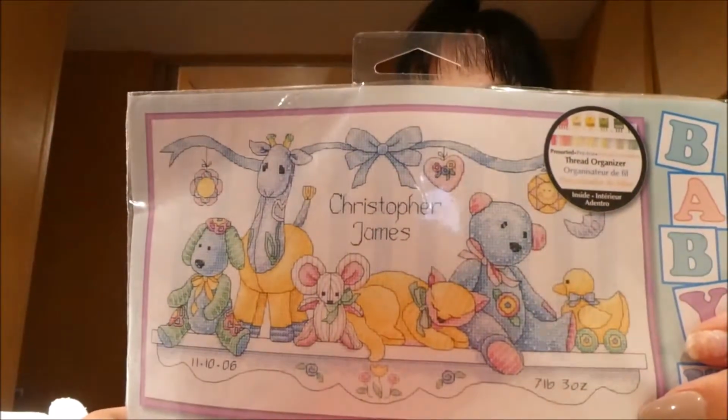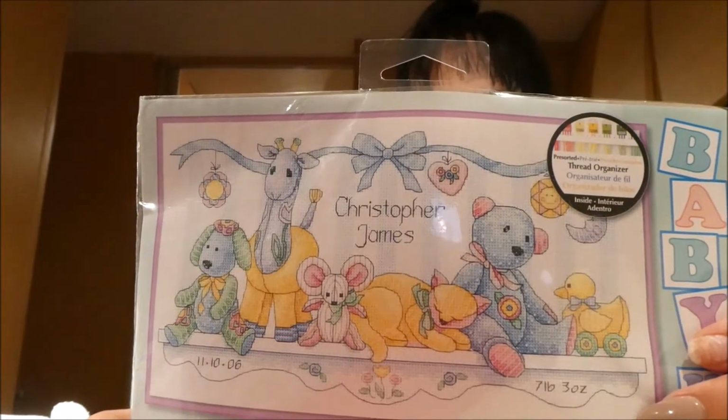And now I've started on this one for my colleague's baby, who is due in about 7 or 8 weeks, something like that. So I've got it here, made a start on it. Shouldn't take as long to do. It's not as stitch intensive as the last one was, but I am going to turn in for the night.